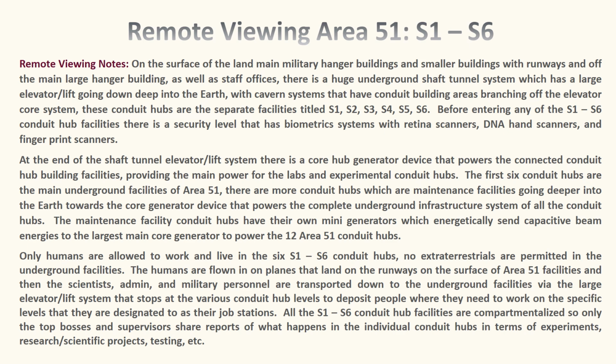core generator device that powers the complete underground infrastructure system of all the conduit hubs. The maintenance facility conduit hubs have their own mini generators, which energetically send capacitive beam energies to the largest main core generator to power the 12 Area 51 conduit hubs underground. Those are the underground facilities, and they're separate from the surface level base.